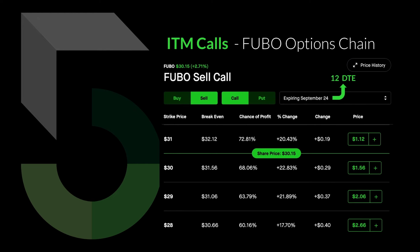Now, what you would normally do, or at least many people might do, is that they would actually sell the $31 strike price, because this is at or above the current cost basis. Your cost basis was $30.15. So they'd sell the next strike up, and you can see the premium is $1.12 per share. So you would receive $112 in premium.